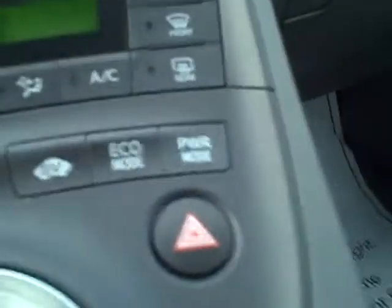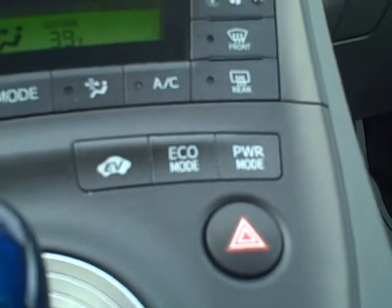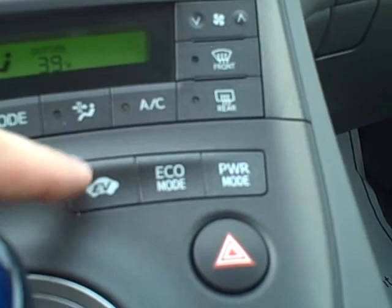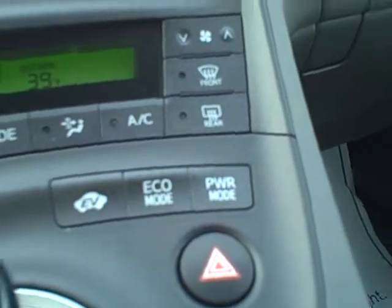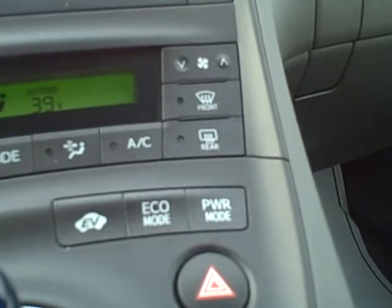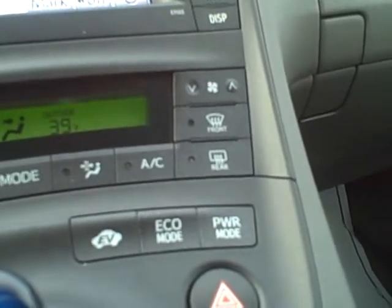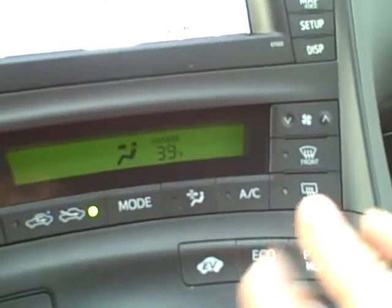Now here are 3 buttons that you may know a little bit about already. The EV mode. Now this is only available if you have some charge in a battery. You can't go very far. This is basically the car running just off the battery. In general, you probably can't really go more than a mile, but it's handy if the car is charged and you're at home and you want to leave early in the morning without waking the family or without the car being too loud. Not that the Priuses are loud anyway. If you hit that button, basically you'll run just off the battery and the engine won't even start.